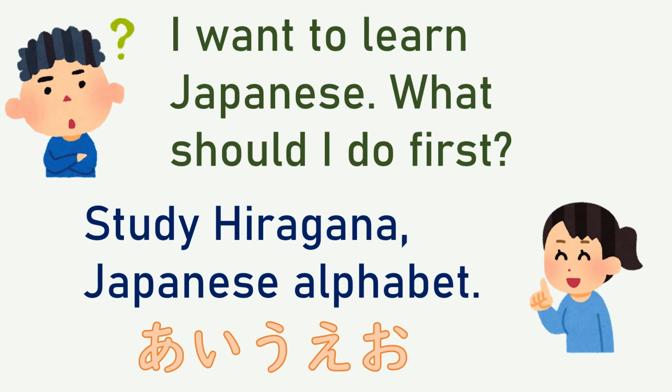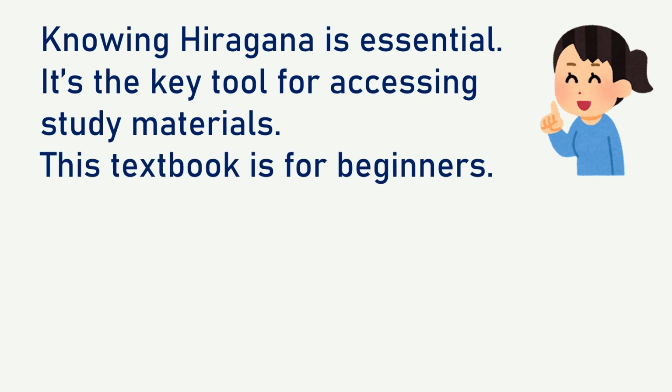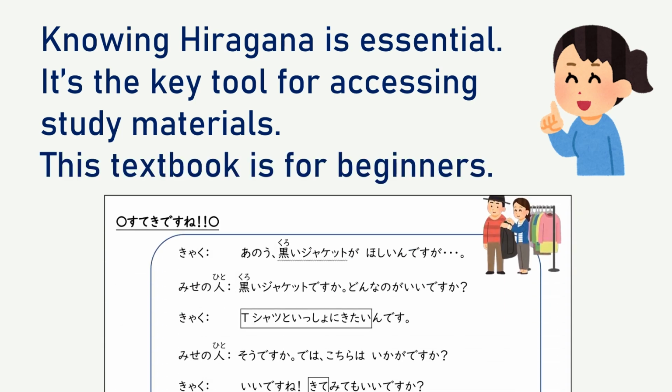I want to learn Japanese. What should I do first? Study Hiragana, Japanese alphabet. Knowing Hiragana is essential. It's the key tool for accessing study materials. This textbook, for example, is for beginners.